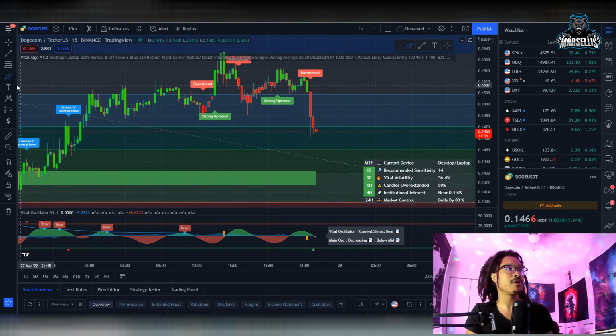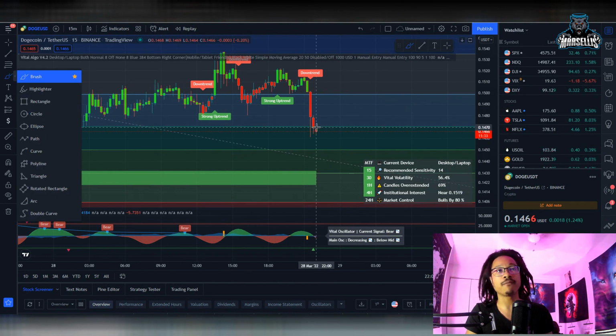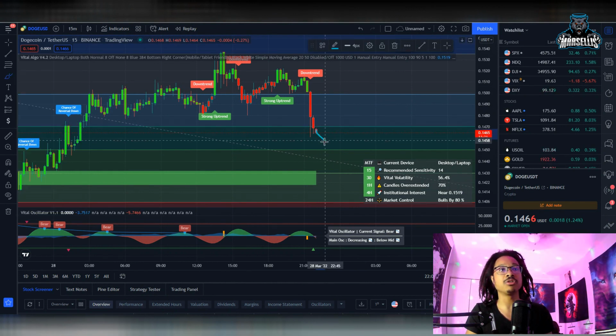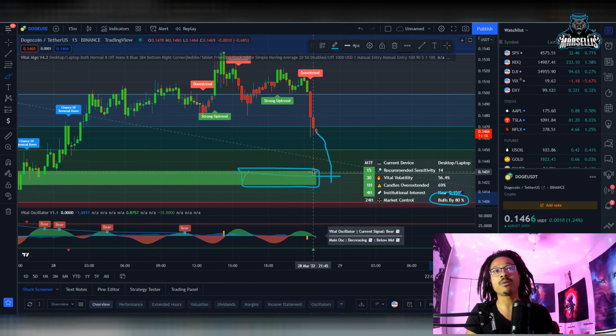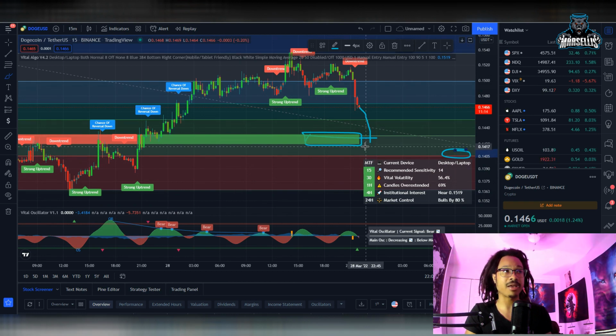And actually, I was about to close the video, but before I do, look, we just now broke that 14.70 area. Like I said, we're slowly but surely going to go down to this green bar here. This green bar is the vital algo indicator. It indicates that there's more demand here for Dogecoin. The bulls are still in control of the 24-hour market by 80%. So right around here is where we should start getting more buying. When we hit around 14.30, possibly 14.20, we're going to see some more buying coming in for Dogecoin.